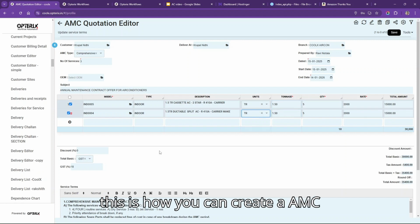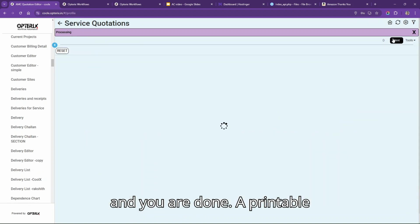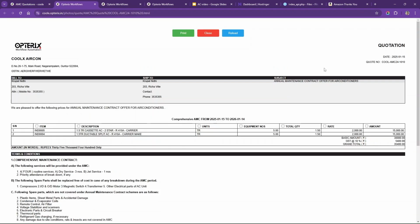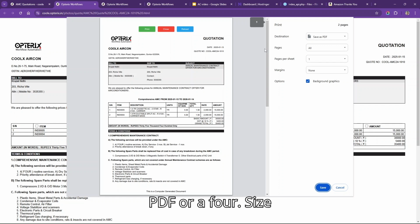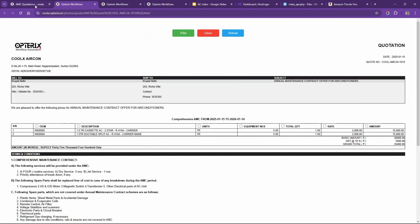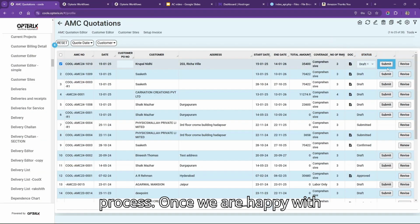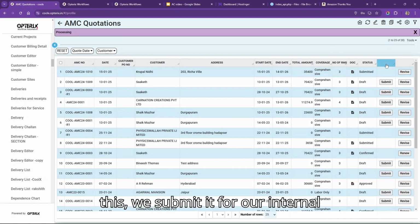So this is how you can create an AMC quotation really quickly, save it, and you're done. A printable format will be available like this. We can print this to a PDF or an A4 size paper like this and share with the customer. Here also we can follow an approval process. Once we are happy with this, we submit it for our internal approval.